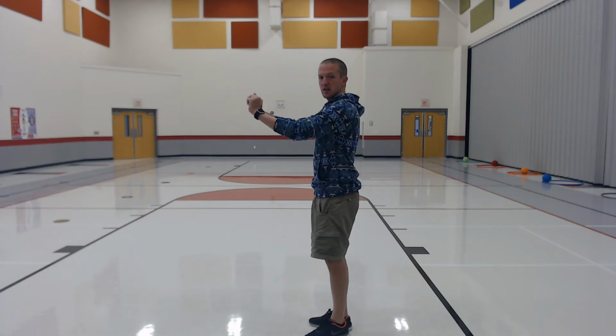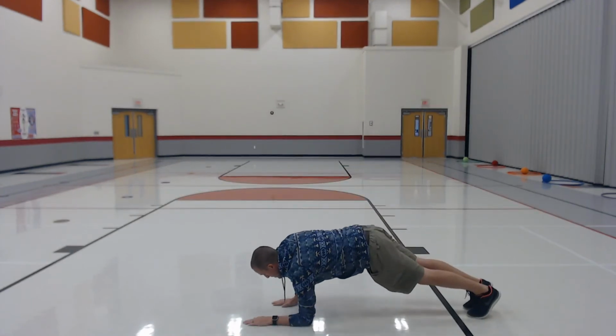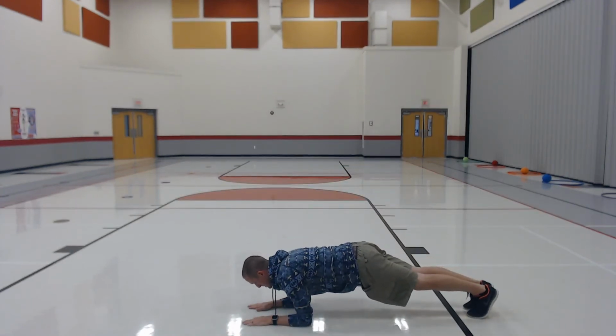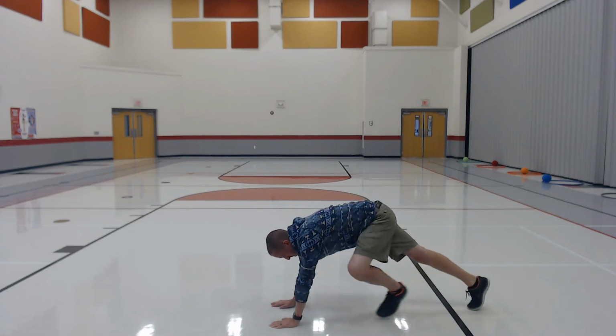Now, you can modify this as well. I'm going to turn sideways here and not do it on the ground just yet, but instead of being here, you can lower down to your forearms where they're bent a little bit and you're holding yourself there. Do whichever one feels comfortable for you, but it would look like this. So I'm here, but then I'm going to lower down to my forearms where I have a little bit more support underneath my body, okay? So, hopefully that helps you a little bit there.